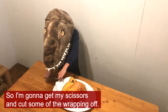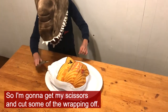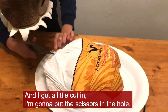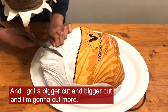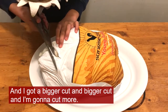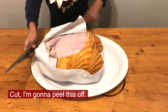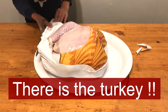So I'm gonna get my scissors and cut some of the wrapping off. And I got a little cut in. I'm gonna put the scissors through the hole. And I got a bigger cut. And a bigger cut. And I'm gonna cut more. Cut. Now I'm gonna peel this off. And there's the turkey.